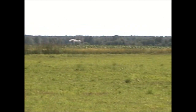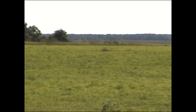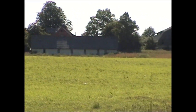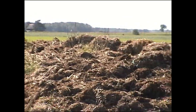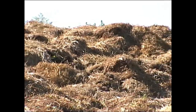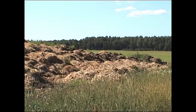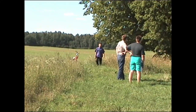Just going around, this is looking towards Artonier. That's below them. This is Hartman, looking almost straight west. And here's a big pile of old hay. It's looking, that's looking straight north. Back to the tree.